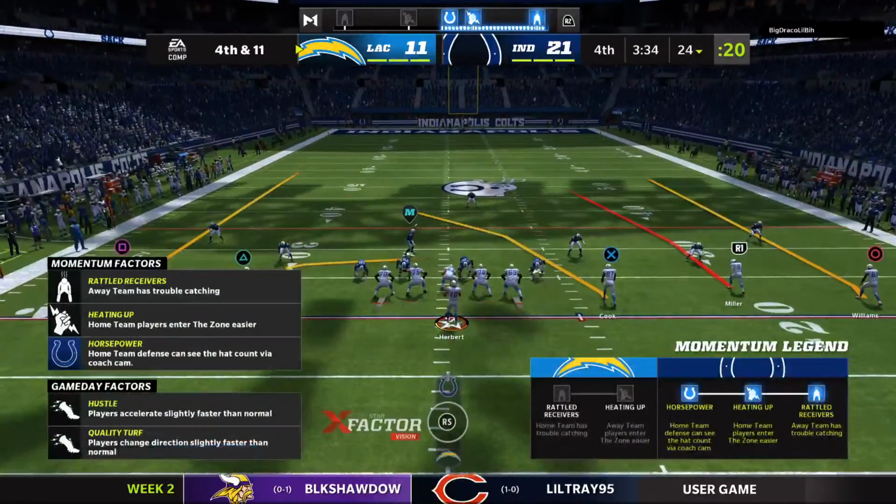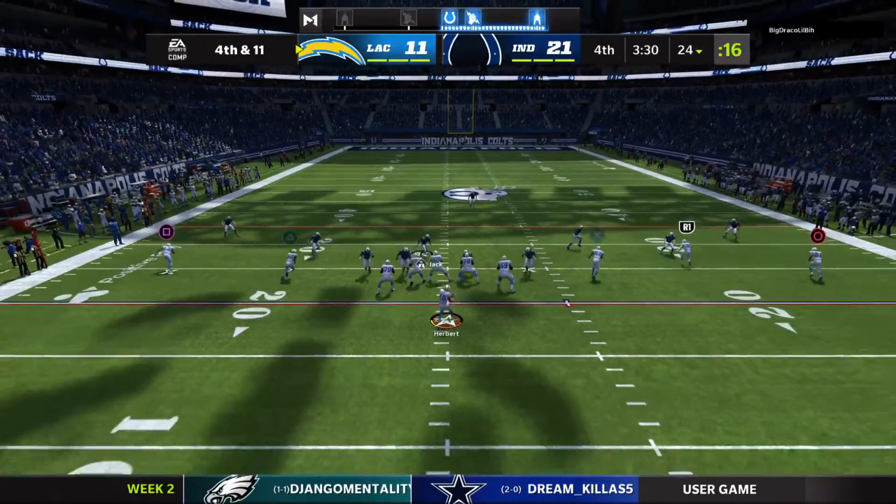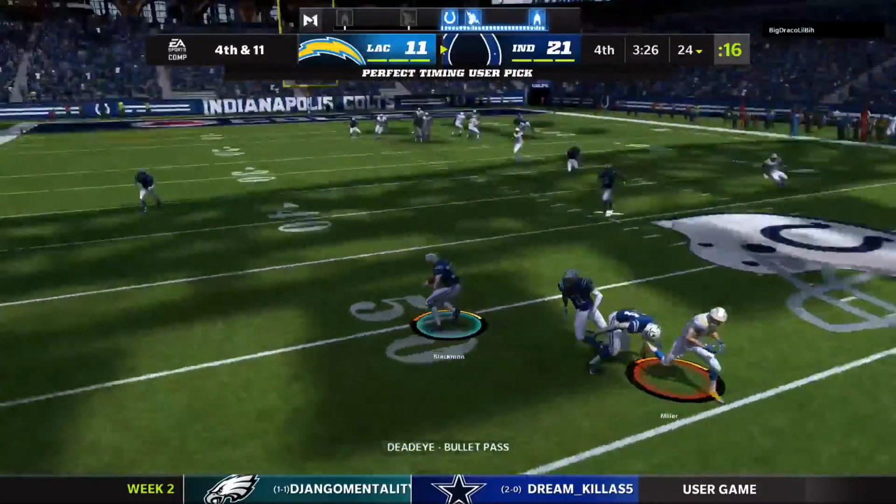All right, they're going to try and keep hope alive here on 4th down. They're going for it. 4th down for Herbert. Desperation time. Going deep this time for Miller.